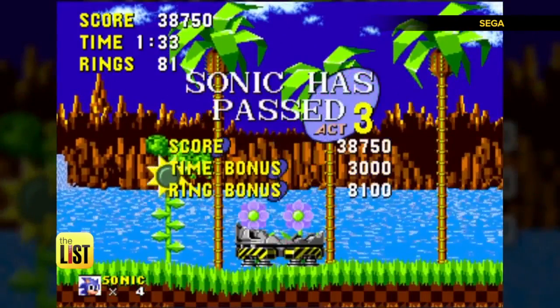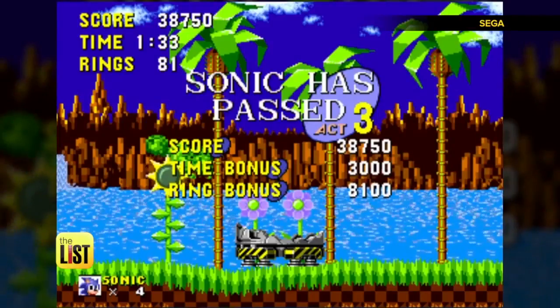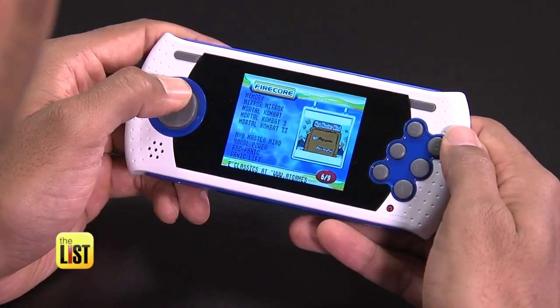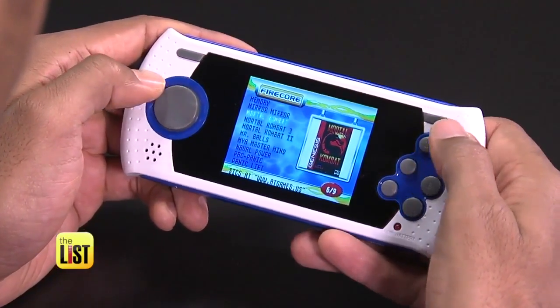Finally, you didn't think we'd forget about Sonic and his Sega friends, did you? The Sega Ultimate Portable Game Player takes 85 of your favorite Sega Genesis games to go.